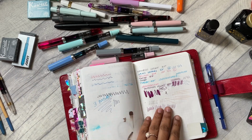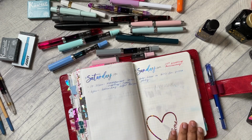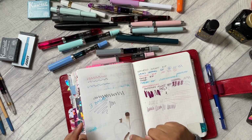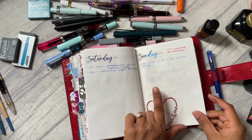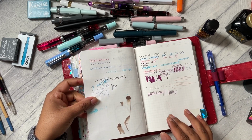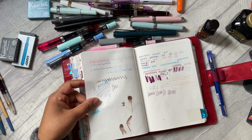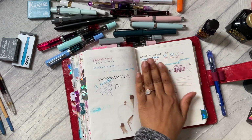But yeah, I hope in terms of Stalogy paper, that was helpful. You can see here, even where I smeared it, there is definitely shadowing and ghosting, whatever you want to call it, but no bleed through. Even when you saw these big drops of ink fall on the page, it hasn't come through to the other side, it didn't leak through the paper. And that's the same with the Hobonichi paper too, which is why I think a lot of people do love to use fountain pens in the Hobonichi and Stalogy. Like I said, the only thing about it is that you do have to let them dry, because otherwise they do smear.